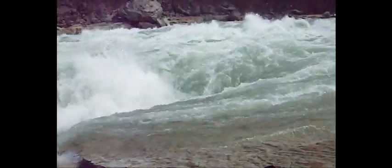Extreme mountain biking, what do you think? Everything worked out for the guy. See what I mean about how the water kind of comes up, right? Look at this. That is one heck of a hole. The Niagara Gorge, look at that.